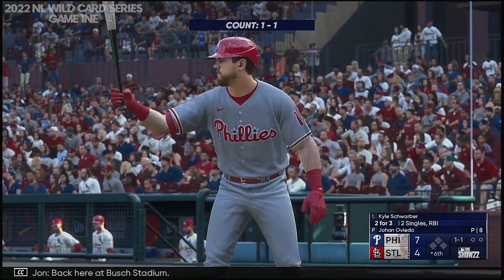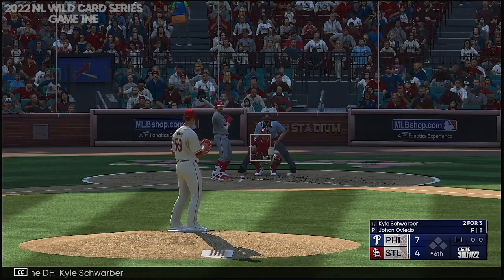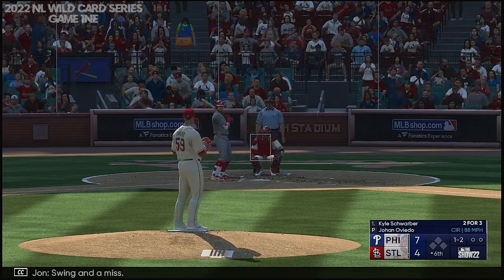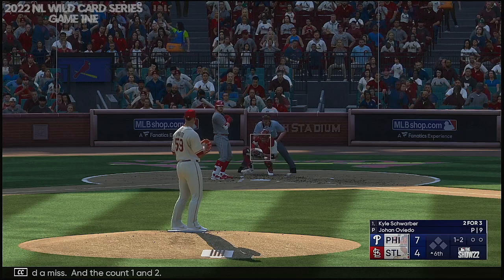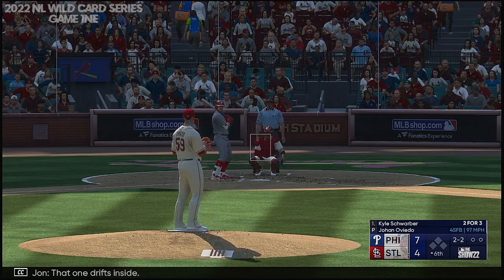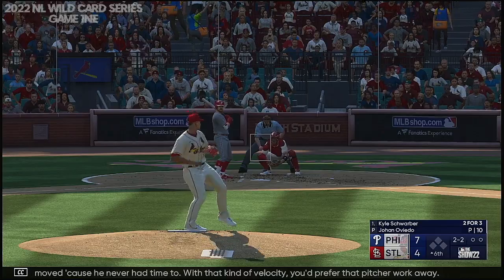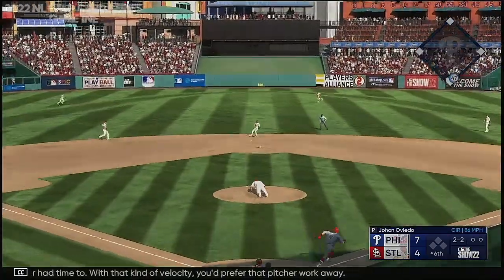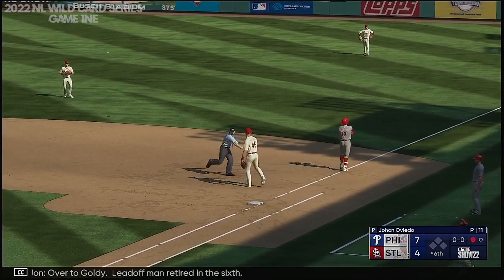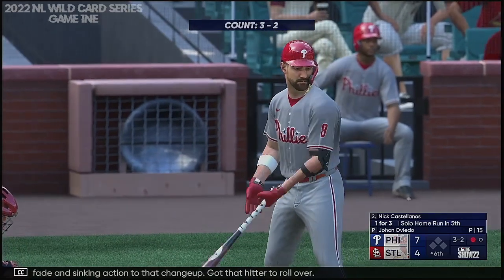Back here at Busch Stadium, and now the DH, Kyle Schwarber. Swing and a miss, and the count 1-2. The wind and the pitch. That one drifts inside. Boog never moved because he never had time to. But that kind of velocity, you'd prefer that pitcher work away. Up the middle. Over to Goldie. Leadoff man retired in the sixth. Good fade and sinking action to that changeup. Got that hitter to roll over.